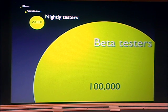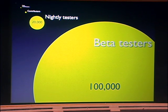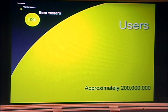There are about 100,000 beta testers when we release a beta. Actually, we had 1 million beta testers for our last beta, which was unbelievable. But in general, it's much smaller than this. So for a smaller release, we'll get a couple hundred thousand. But there are about 200 million users.